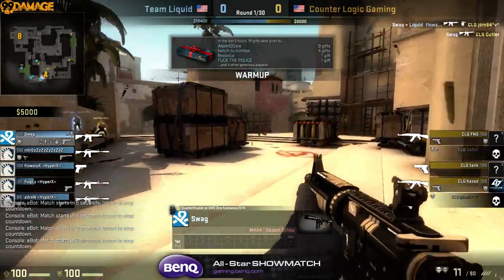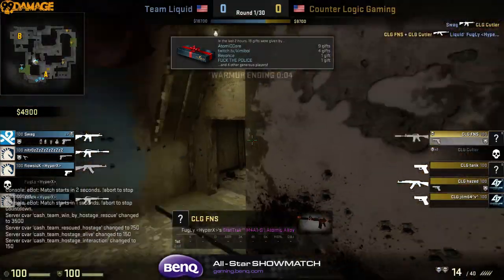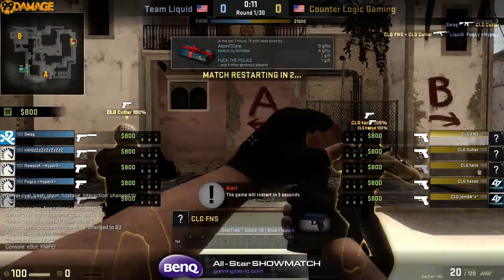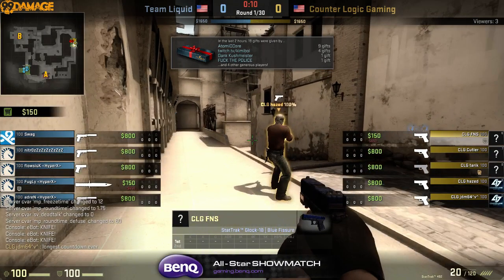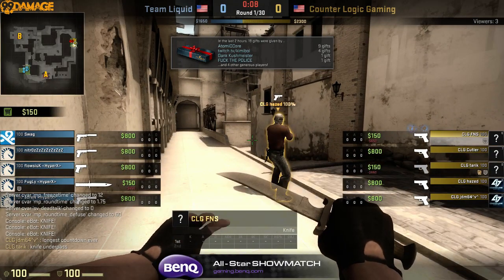It is quite late in Europe already, but it is quite early in America. So let's see how big their focus is right now. Starting with the knife round, Team Liquid against CLG Gaming.